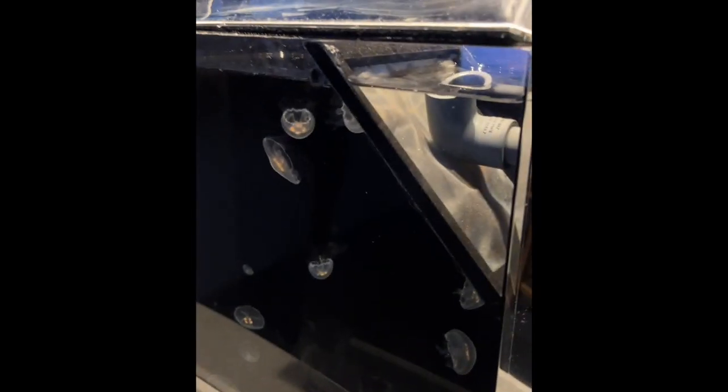Filters through this grate and then it goes into this back chamber so they don't get sucked up. Sucks it through the tube, down this tube, and infinity. Infinity!